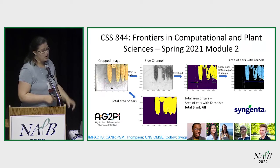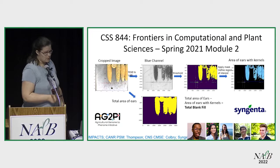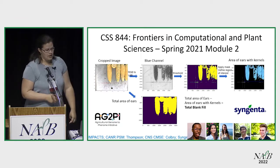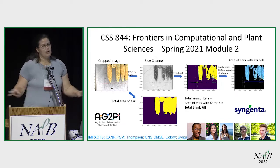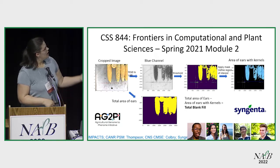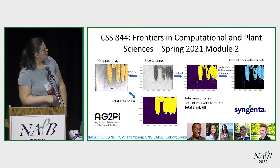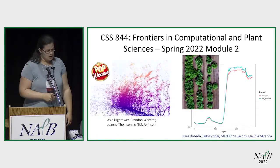In this case, I'll give you a couple quick highlights. This is from last year's spring course. It was a partnership with the Syngenta sweet corn breeder, and she provided these images of sweet corn ears on trays, and one of the questions they were interested in was blank fill. So how often do you get kernels versus the ear showing? And so the students who had no expertise in image analysis whatsoever worked together, they learned from the breeder, they learned from an image expert at Michigan State, and were able to put together, this is just one of the group projects, a pipeline where they were calculating total area of the ears and area of the kernels and then taking the difference.